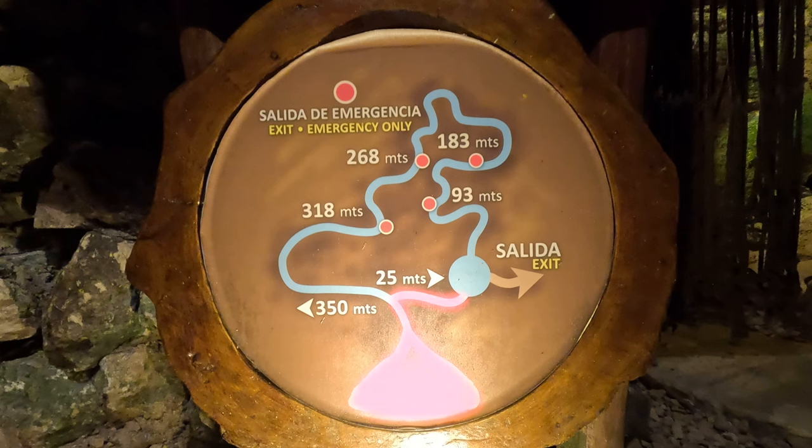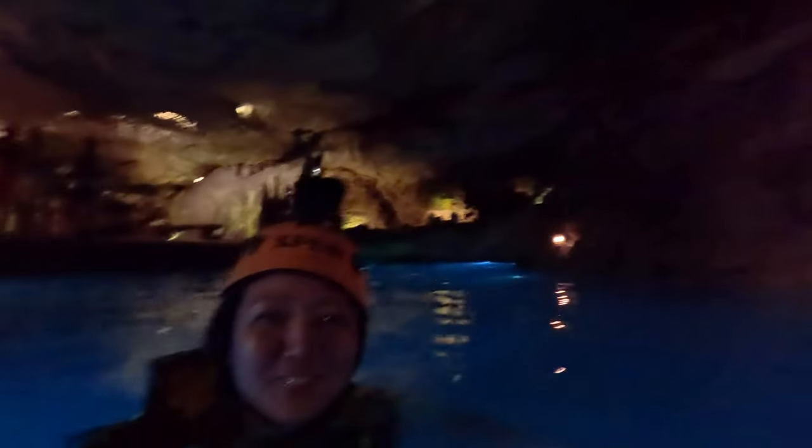For the swim in a cave, you have two options. There is 25 meters, which takes 10 minutes, and there is a long route for 350 meters, which takes about half an hour. We're gonna go for the test drive, for the short one. All right, guess what we're gonna do now?